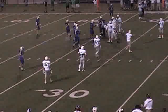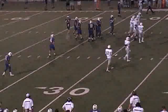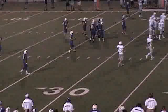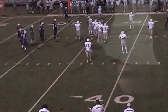3rd and 8 for the Falcons at the Bronco 26, and it looks like we have a flag on the play. False start. And it is a false start called against Lake Dallas. That backs them up 5, so now it brings up 3rd and 13. A little change out of the guard position. They do have their wind at the back of the Falcons for this second quarter play.